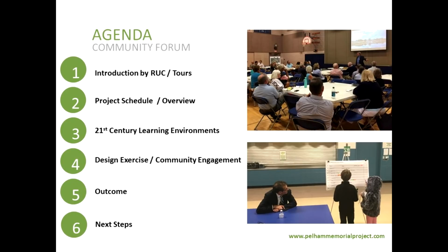And then we're going to lead you through a design exercise. Really, we want to hear from you, the community. What makes Pelham Memorial School Pelham Memorial School? What is the essence of this school for the community? And so we'll walk you through an interactive exercise with the result being the design statement. And we use that as the thread through the entire design of the project, making sure that we use it as the lens to check back in, and every decision we're making really speaks to what the essence of this school is for you. After that, we'll report on the outcome, and then we'll outline what the next steps are for the project going forward.